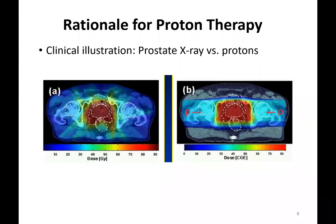This is another example using the prostate, with X-ray photons as well as the proton. The proton uses only two beams, which are very conformal beams from both laterals, whereas you see the photons are giving dose to the normal structures as well.